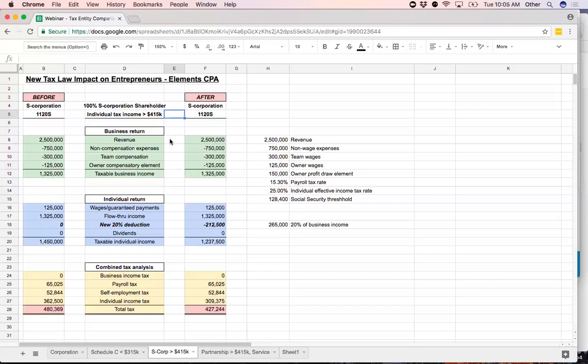In the S-Corp world, remember an S-Corp is going to file a separate tax return altogether. So we've got our business return. This is the 1120S return. We've got our revenue, our expenses, our compensation. In the S-Corp world, remember an S-Corp shareholder is required to pay themselves a reasonable wage. I've come up with a number here, 125. Taxable business income, in this case, is 1.3 and change. So in this scenario, the S-Corp return doesn't change at all.